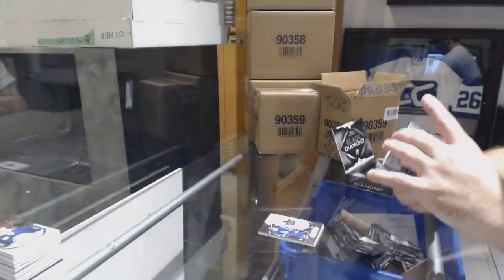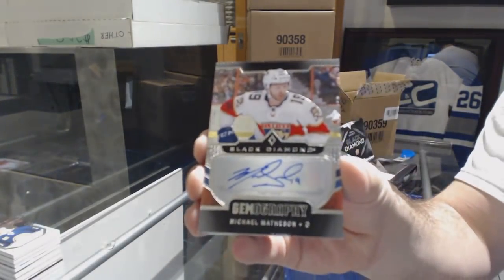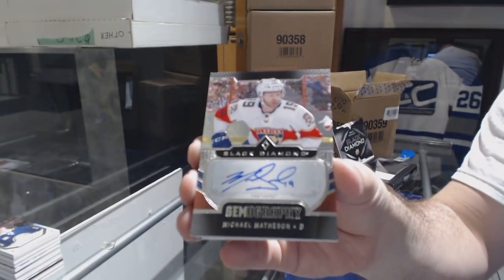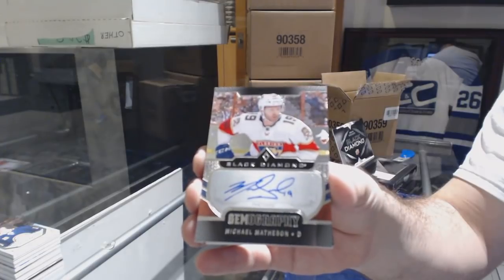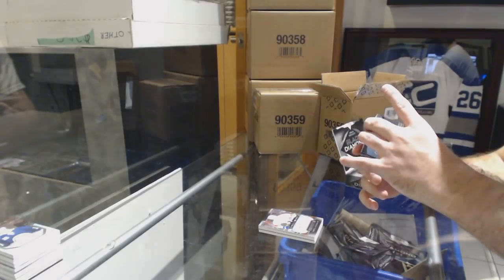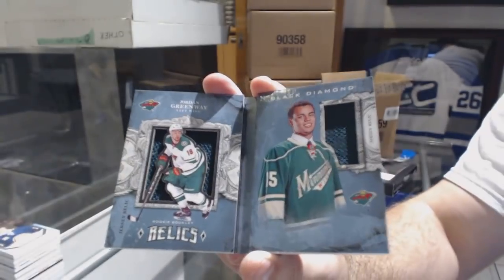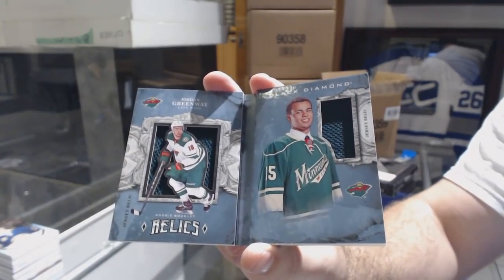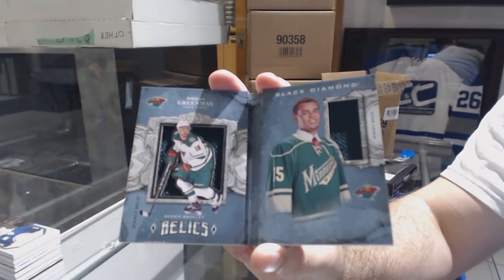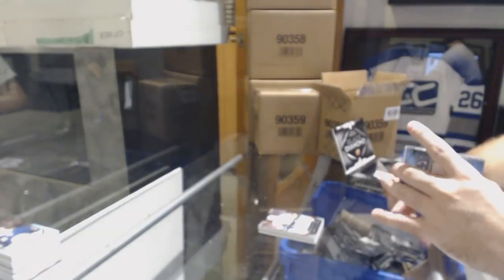Come on, people. For the Florida Panthers, Gemography, Michael Matheson. We've got our first booklet, number 299, for the Minnesota Wild, Jordan Greenway. So those are what the booklets look like this year. Jordan Greenway. Those are manufactured.